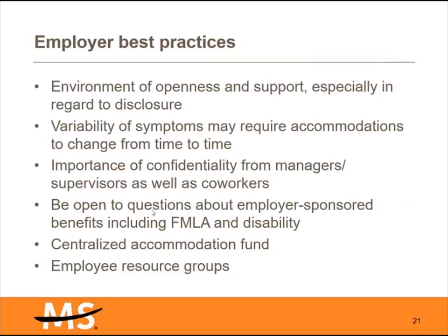I think just creating that environment of openness and support, again, especially in regard to disclosure, the realization that some people may disclose just for the disclosure's sake, just to kind of open that door, just in case they need something, that can really go far. The realization that variability of symptoms may require the accommodations to change from time to time.